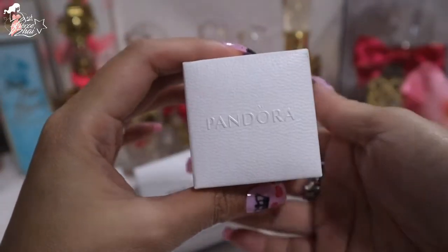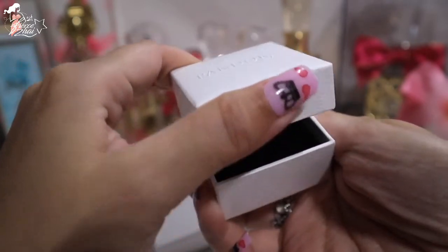Next item, yes, so I have two, and you know how much I love Pandora rings, and soon, hopefully before the year ends, if not, it will be at the beginning of the year, I will show you my 100 plus Pandora rings. I think it's like 120 or something if I'm not mistaken. So yes, and this is the next ring that I'll be showing to you, and it's ta-da!